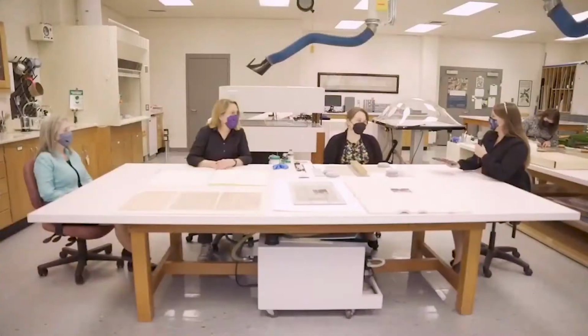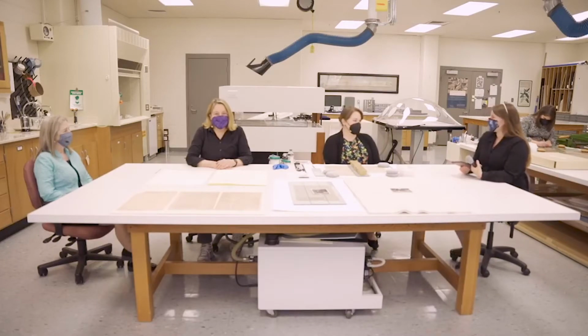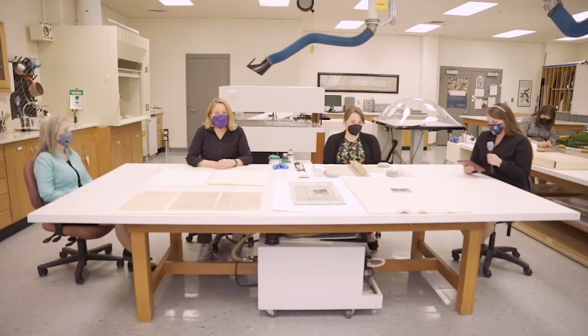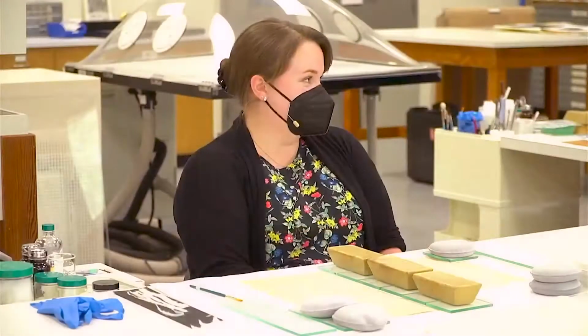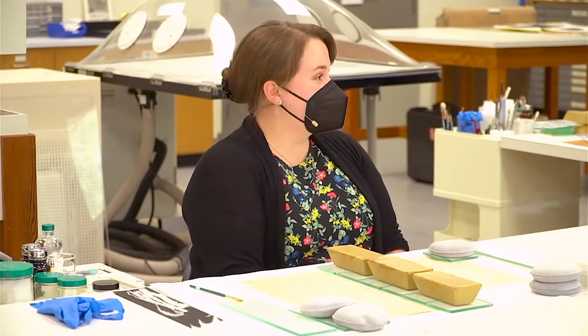Very cool. And I'm Lindsay Zachman. I am a paper conservation fellow here. I'm a recent graduate of the Winterthur University of Delaware program in art conservation, so I'm a master's program, and the Virginia Gazettes have been my primary treatment project here.